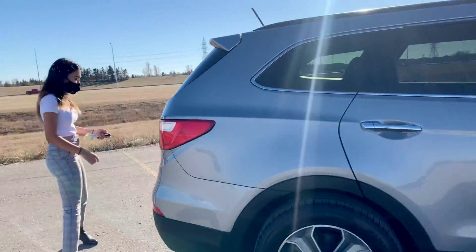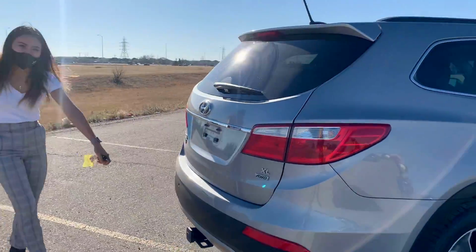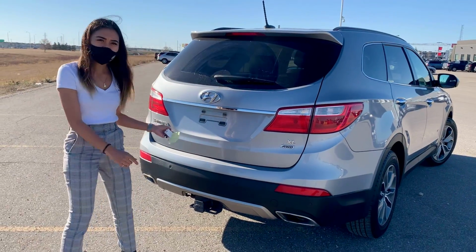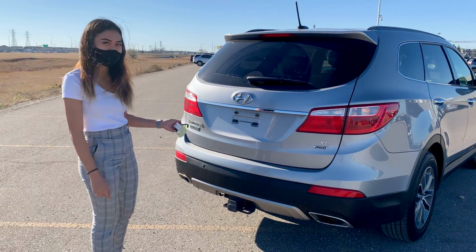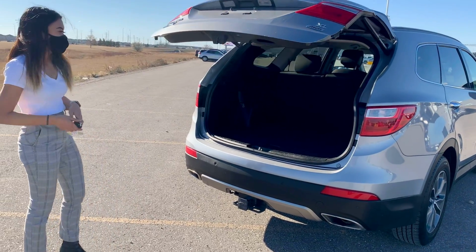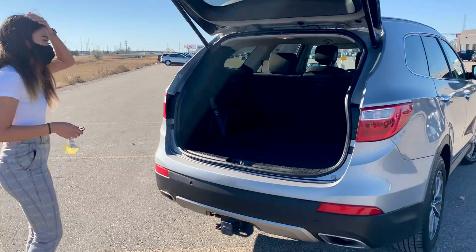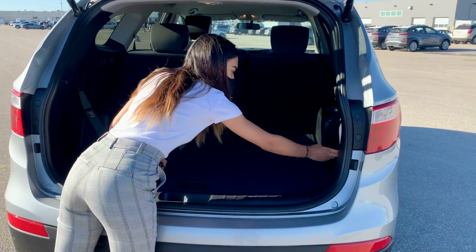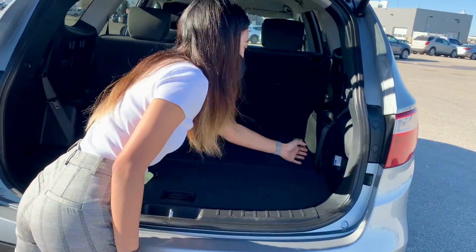Come on. Trailer hitch already installed. You can tow up to 5,000 pounds. Power liftgate. Oh, look at that. Big cargo area. A couple outlets there. You can plug in a toaster, a cooler.